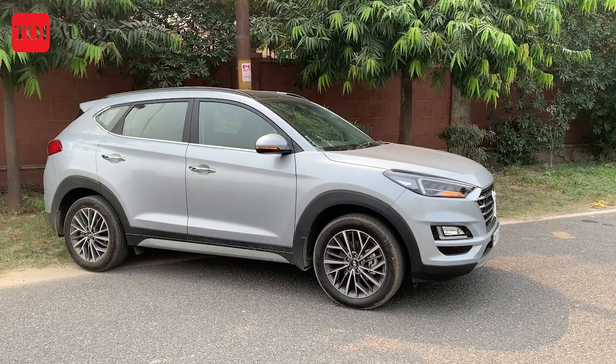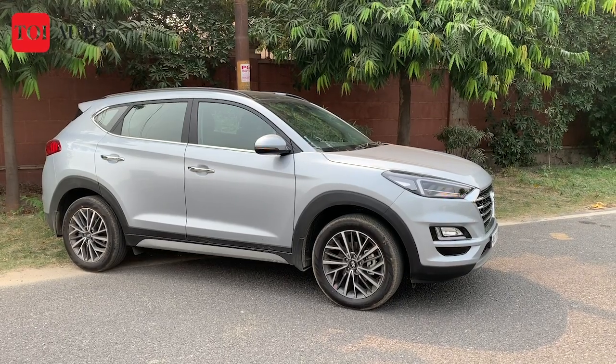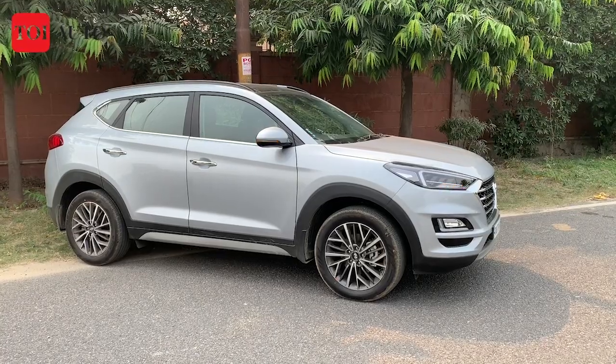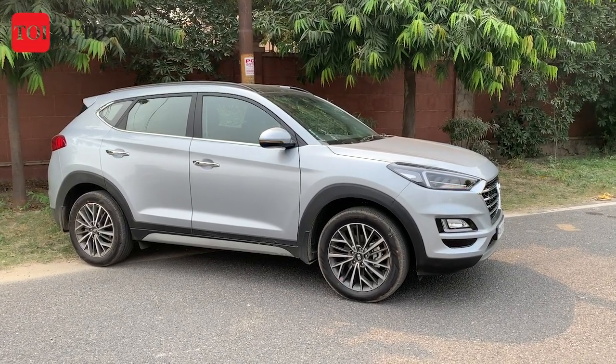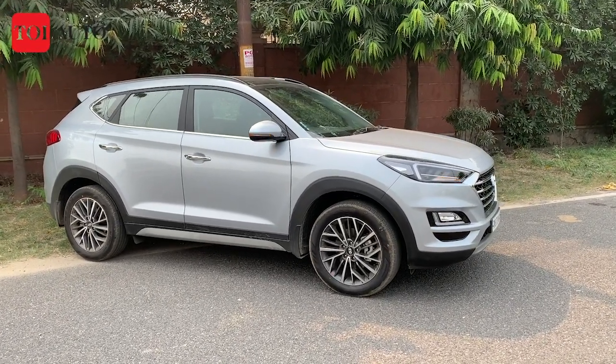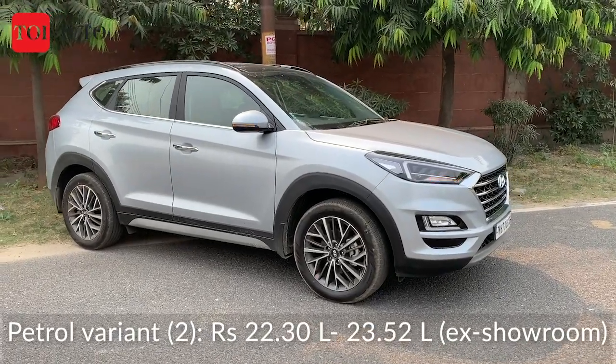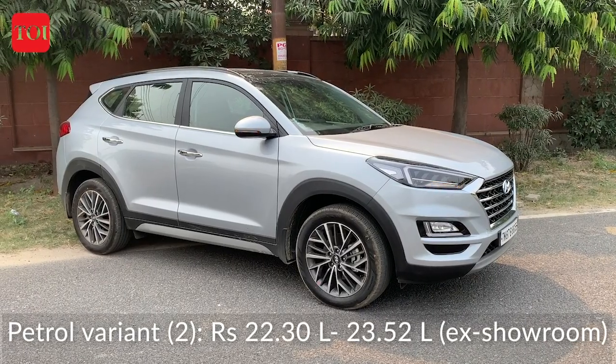Hyundai Tucson has turned into a legend, completing 16 years in the global market, traversing 4 generations and several facelifts. For the 2020 Tucson, the prices start at rupees 22 lakh 30,000 ex-showroom. You get 5 trims, and the top trim goes all the way to rupees 28 lakh ex-showroom.